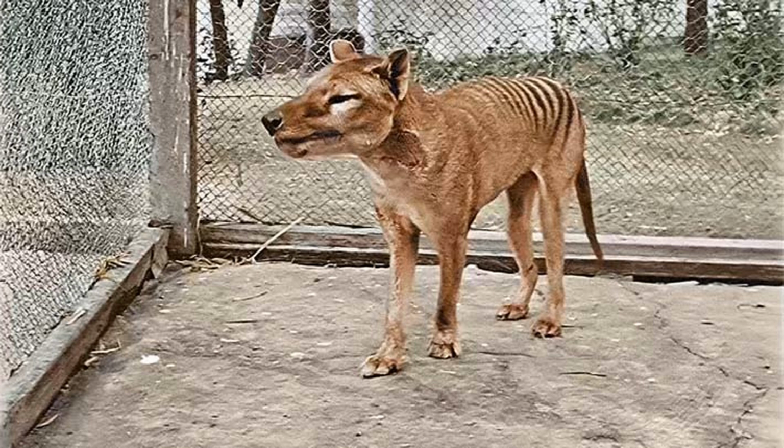Why is this discovery important? The discovery of RNA from the Tasmanian tiger is important because it could help scientists to de-extinct the animal. It could also help scientists to better understand the Tasmanian tiger and other extinct species.